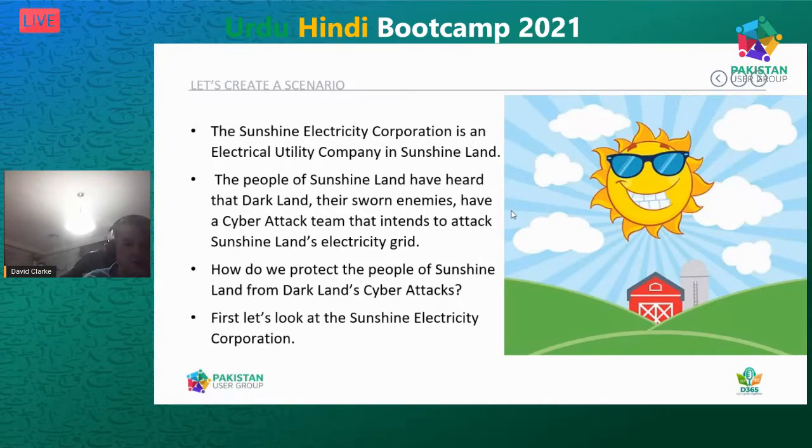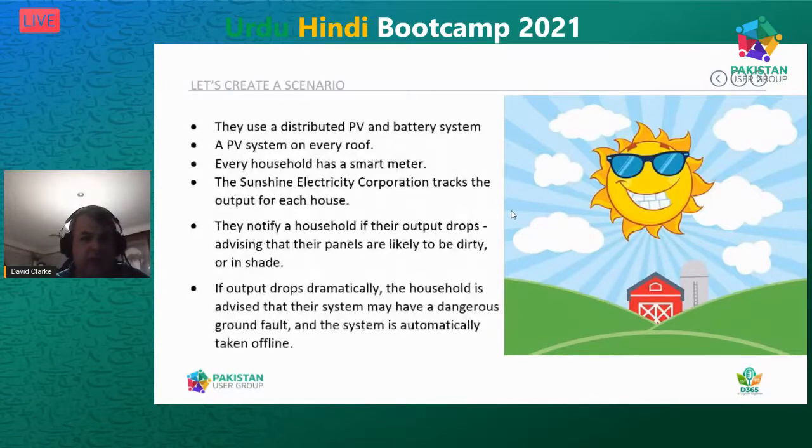So first, let's look at the Sunshine Electricity Corporation. Let's figure out how Darkland would attack us. So Sunshine Land is amazing. They use distributed photovoltaic systems, in other words, distributed solar systems, and a distributed battery system. How do we do that? Well, we as a corporation have put a photovoltaic system on top of every roof in the whole country. Every household has a smart meter, and we use those smart meters to balance the grid. We also use those smart meters to track output from every house.